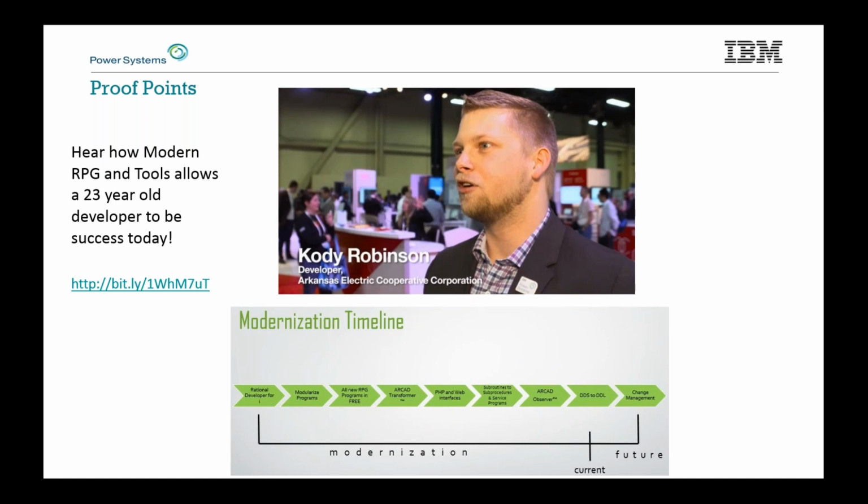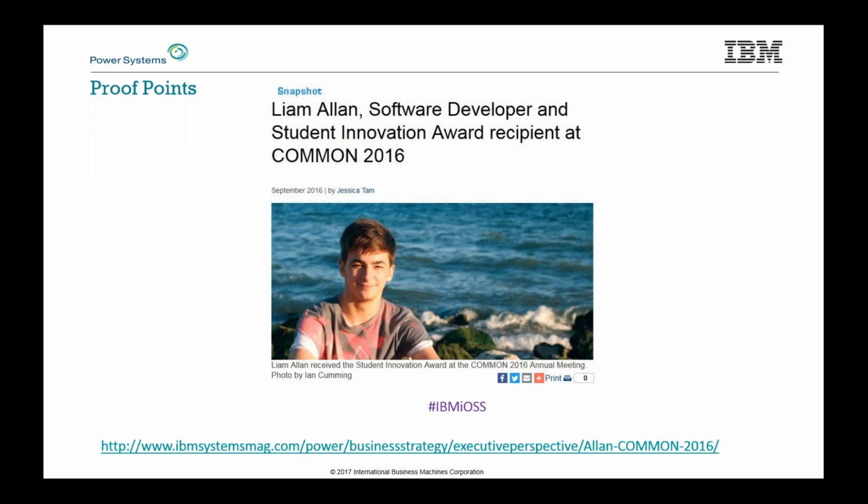This is just a guy, Cody Robinson, who works for a company who recognized when he came into the company, they had to make it possible for him to work on the existing code they had. And so they worked to incorporate Rational Developer for I and the RCAD transformer to transform their existing RPG code into stuff that somebody as young as Cody could do. He had never learned RPG till he joined this company. He became the key lead developer on transforming their green screen applications to things that are now available on mobile devices and web devices, not just available to their company, but also to their clients. They won the Common Innovation Award 2 Commons ago because of the kind of work they did, showing how these new technologies can bring value to the business, but also bring young people into the business.